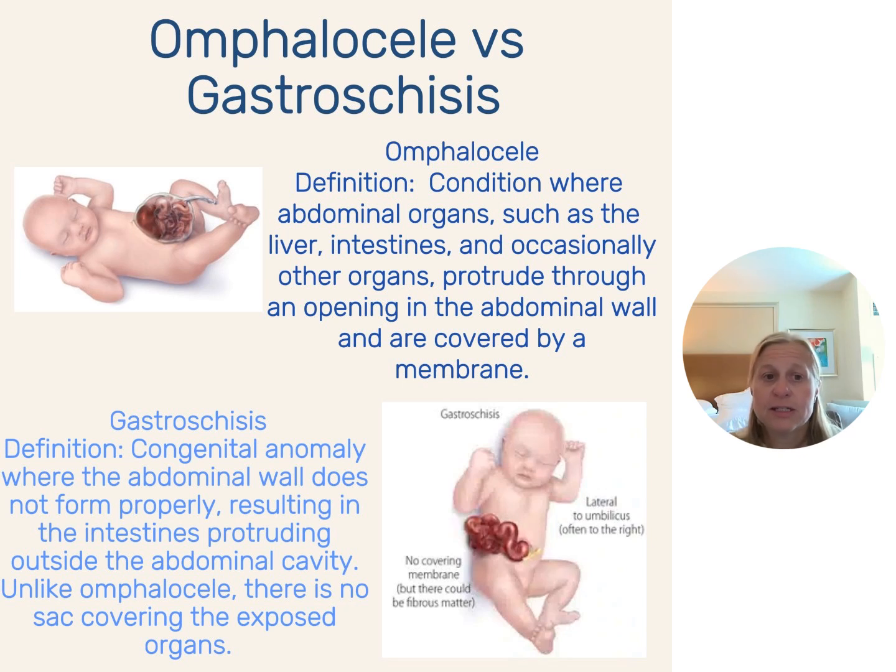Omphalocele versus gastroschisis. So both of these are congenital anomalies, but we have gone over a whole Teach Me Tuesday comparing these two to each other. So I just wanted to put them both on one slide so you can see them. So remember, with an omphalocele, the abdominal organs are outside of the baby, but they are covered by a membrane. It's really important to remember that, because that's kind of a distinguishing characteristic. Whereas gastroschisis is the abdominal wall doesn't perfectly close, and so out comes the organs, often the intestines and all that, and it's just kind of like free flowing.